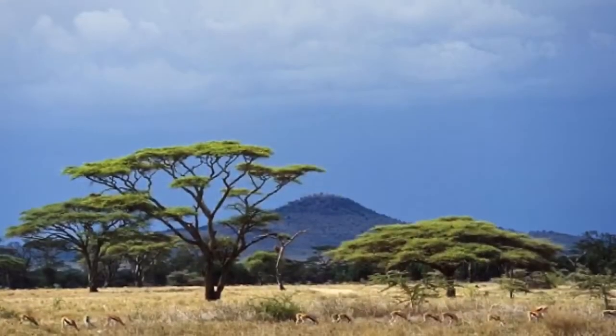So I want you to have a look at the picture that's about to come up, and I want you to take a really good look at the grass there. It's not like the grass that we have in our garden, it's actually a lot taller than that. But have a look at the colour, have a look at the shape, have a look at the size, and check out the fact that there aren't that many trees in that area.